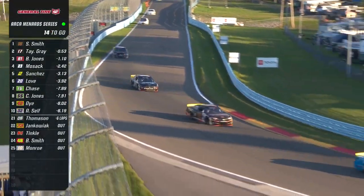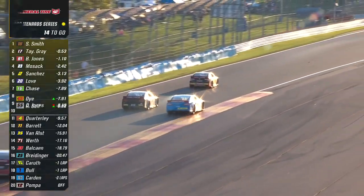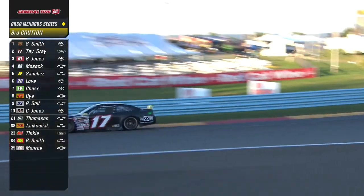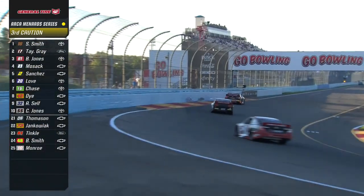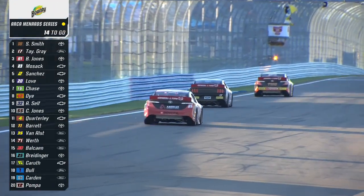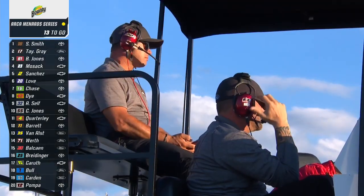Mentioned Greg Van Alst is back on the lead lap. He came in 4th in points and had his work cut out for him. And we have caution out for the 3rd time. We have debris in the inner loop. Huge break for Raja Caruth. He is the lead car 1 lap down, so he will get the free pass.